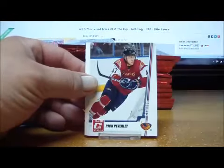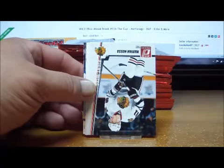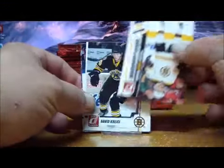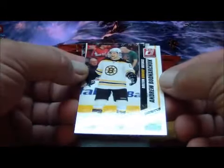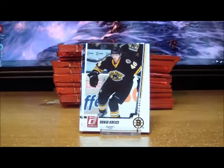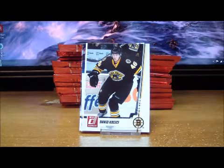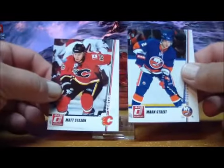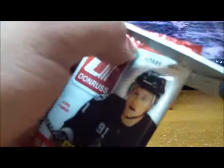All right, next pack, base, base, Hossa, base. Base. Jordan Staal, base. And here we go. First rookie card, Andrew Bodnarchuk for the Boston Bruins. Not numbered. I got a lesson today on how to pronounce his username. Message me. Thank you very much. The first three letters of all his kids' names.